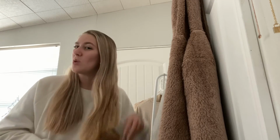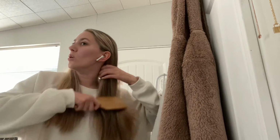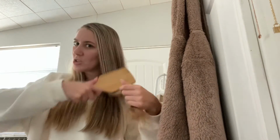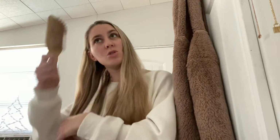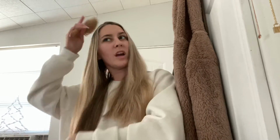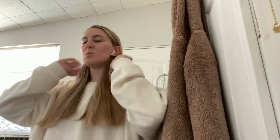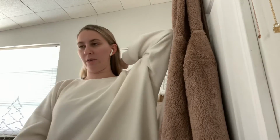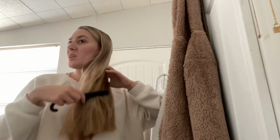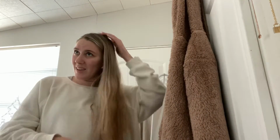What I like to do is use the wide tooth comb to get the big knots out, and then I brush through with the wooden brush. This helps to distribute your natural oils in your hair, and it helps not make your hair frizzy. It's better than using a bristle brush, the plastic kind. I know I sometimes use those because they get the knots out faster if I have to, but if you take your time with your hair, you're going to protect it and keep it safe.